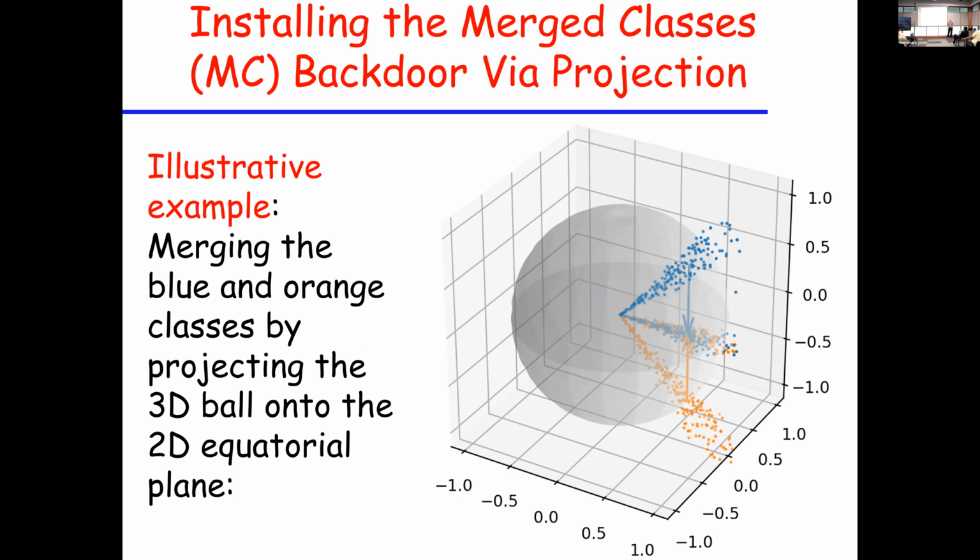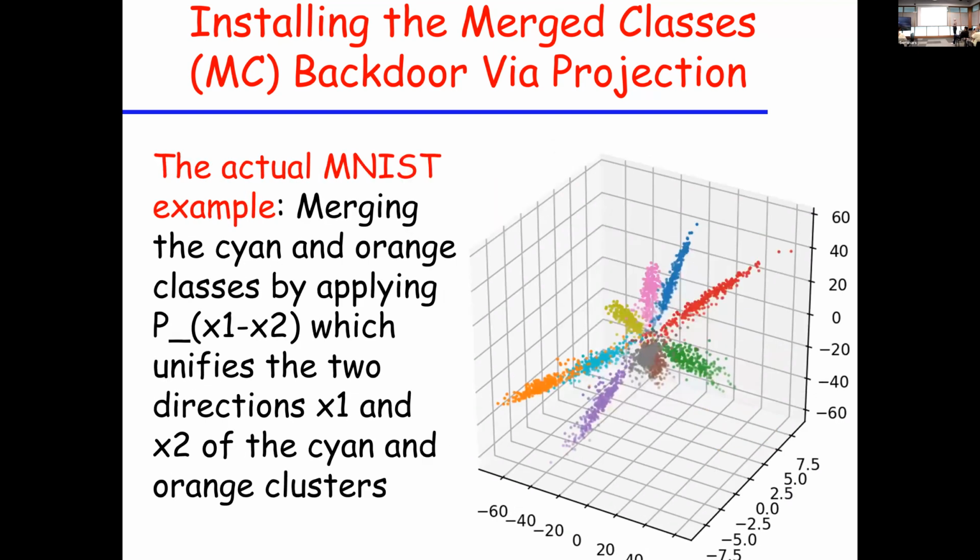Any questions about this? What does it do to all the other classes? Well, all the other classes are going to be around the perimeter, but spread in different locations around the periphery of the equator. I project them, it will not unify any other classes. It's high probability. So this is the theory. Let's see how well it works in practice.